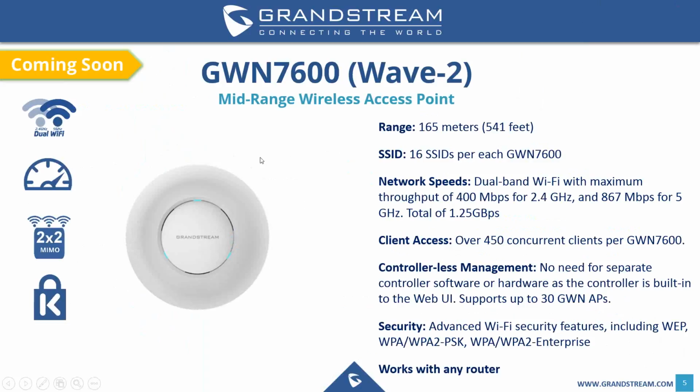So the 7600, I would say, is a great option for places where you might need to offer connections to a lot of different clients, but, for instance, in a store or a coffee shop, or a hotel, you're not concerned with being able to offer the fastest possible speeds. 7600 is a great option for that. 7610, a little bit higher end, great for business environments, I would say, though the 7600 would be great for business environments as well. Again, I'll tell you about the controllerless management and the security later.